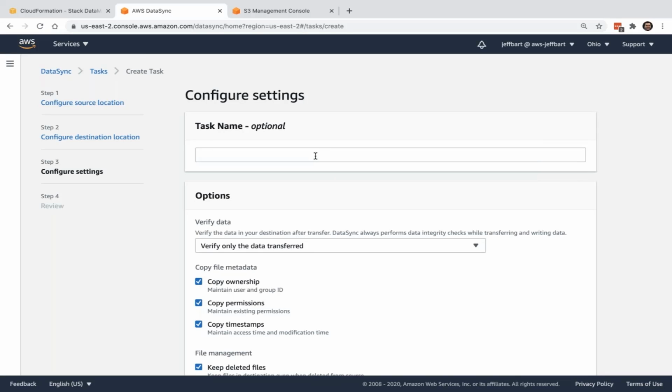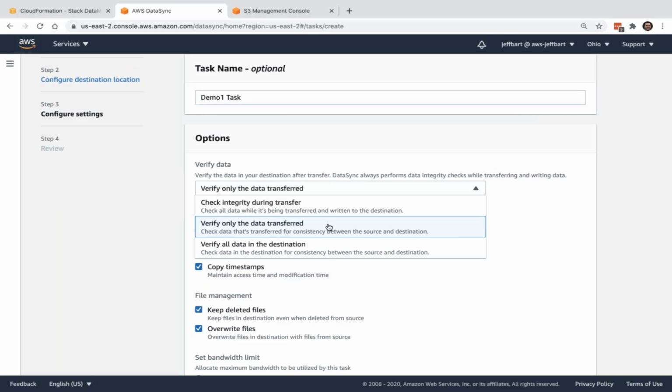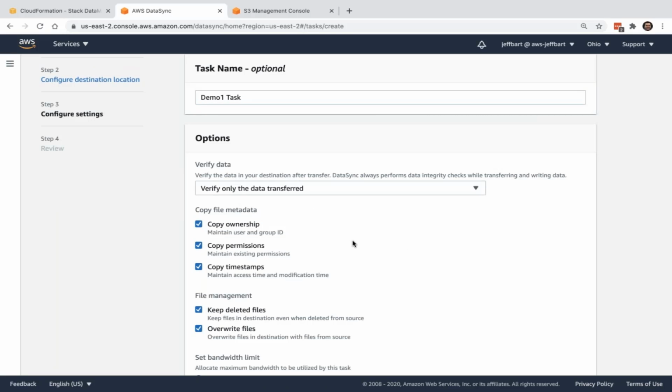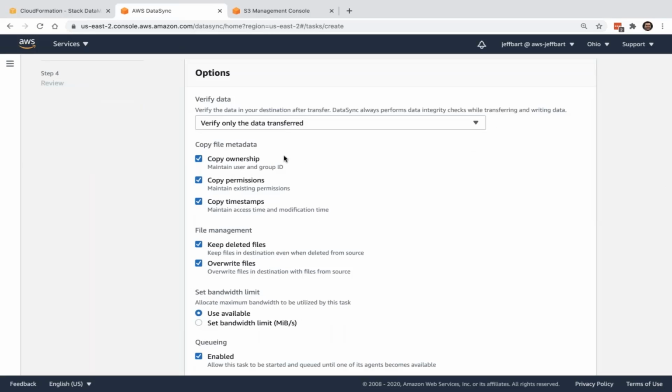And then these are additional settings that I can set on my task. I'm going to give it a name. We're going to say demo 1 task. Then I have some options that I can choose from. The first is how I want to verify my data. I have 3 options to choose from. I'm going to select that I want to verify the data that DataSync is going to transfer when it runs this task.